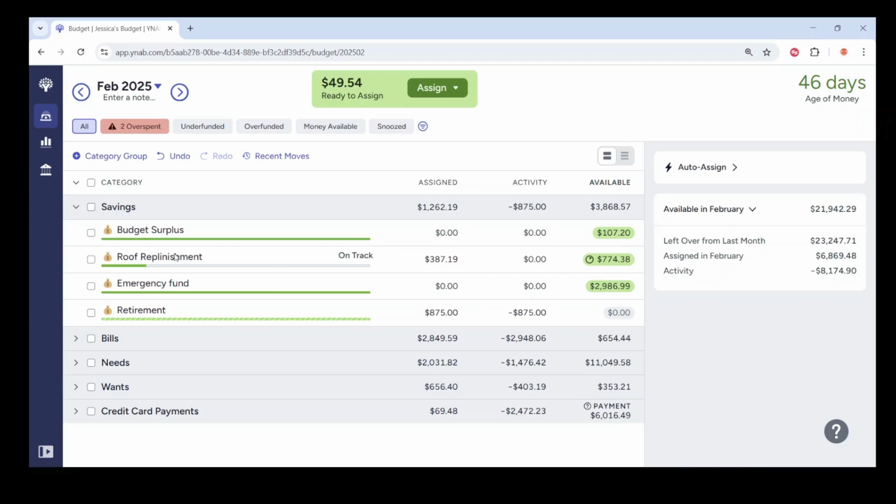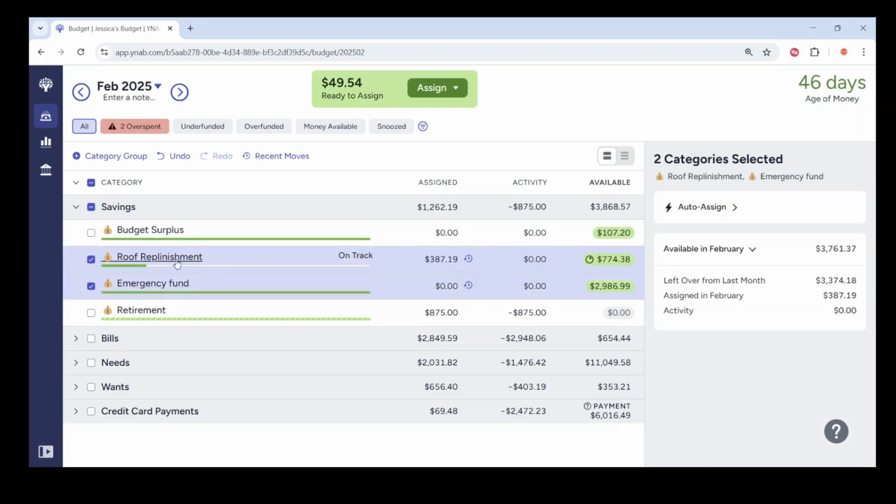So currently all that's being added to it are the roof replenishment amount and any interest I have accrued in my high yield savings account. So this $49.54 is actually the interest for February that I'll assign later, but that will also go to my emergency fund. After I max out my 2024 Roth IRA, I will be adding $900 a month to this emergency fund through June.